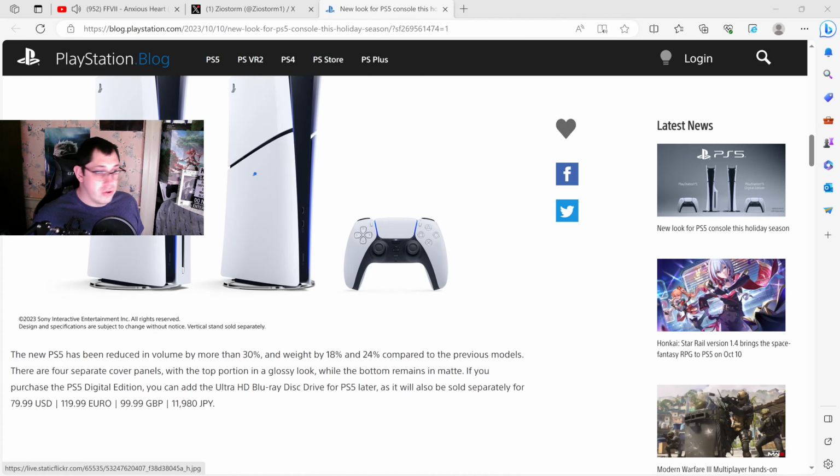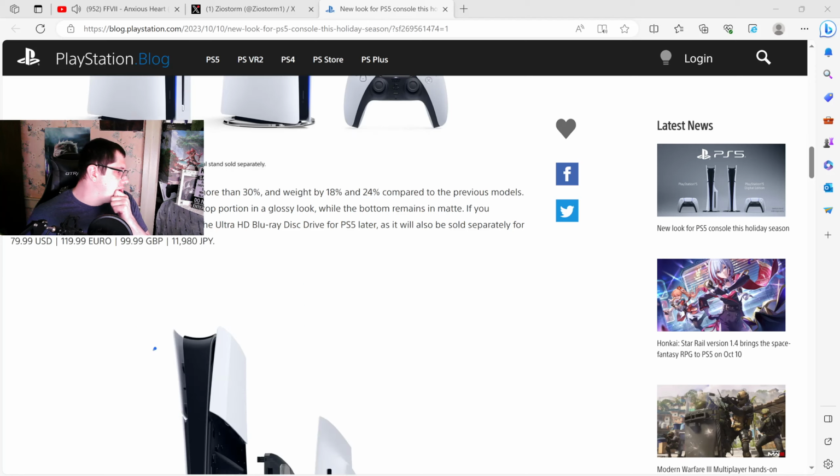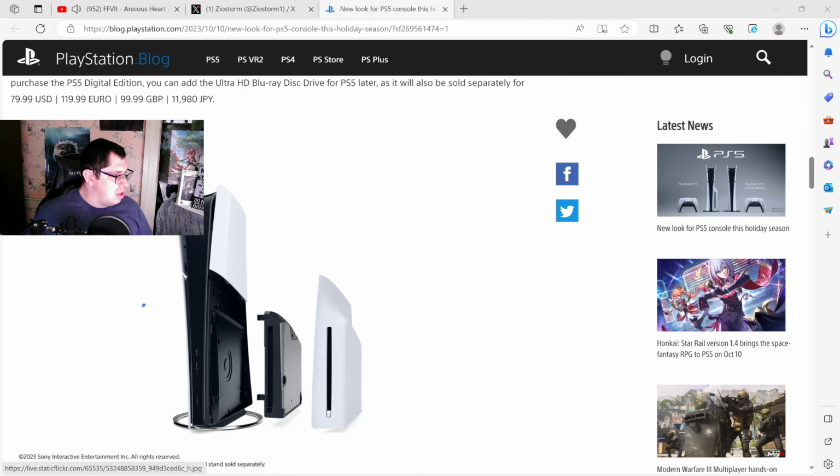If you're a digital gamer and you don't care about the disc drive, then the $80 does not matter to you, or the €120, 99 GBP, or the 11,980 yen, whatever. JPY.